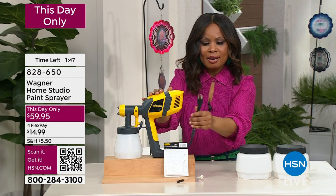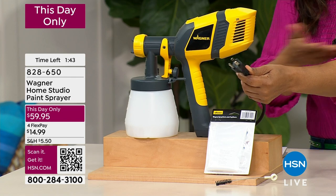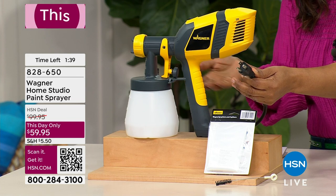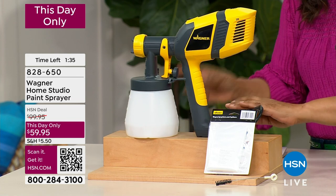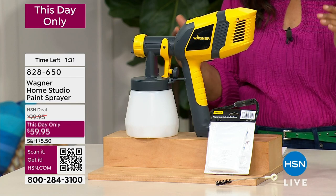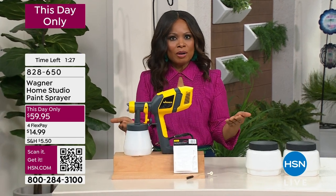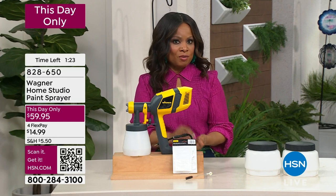All you're gonna do is take it and plug it in. You're probably gonna wanna attach it to maybe an extension cord, depending on where you're gonna be using this. Most of you are gonna be using this on the outside, but you just plug it in. Best price we've ever offered. You get everything that you need. You get the filter, you get the cover. You also get five of those cup liner packs along with it. But most importantly, you get to paint like a pro without the spills, the messes, and the drips.